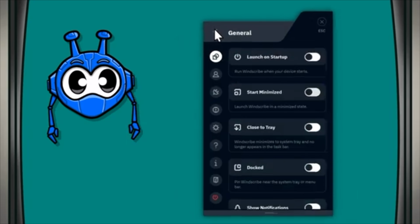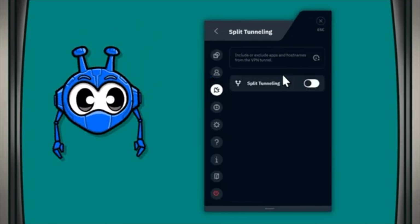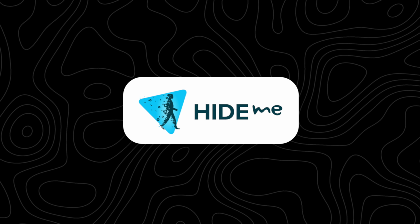Now, the big downside here is the data cap. Even with the bonus, it runs out very quickly, especially if you're streaming or downloading files. It's a pretty solid option if you need short bursts of privacy or just want to test advanced features before upgrading, but it's not designed for heavy ongoing use. Now, the next VPN we'll be talking about is Hide.me.